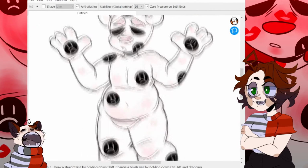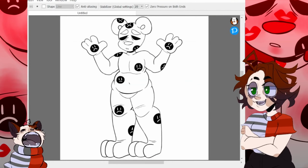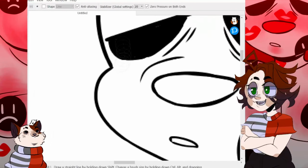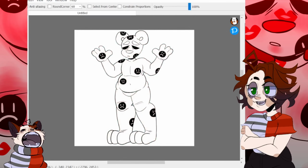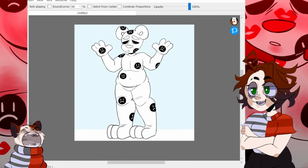I'm pitiful. Anyway, I started adding the frowny faces, and they are just black, and then I put white on it to do the little faces, and they're cute, and I love them.